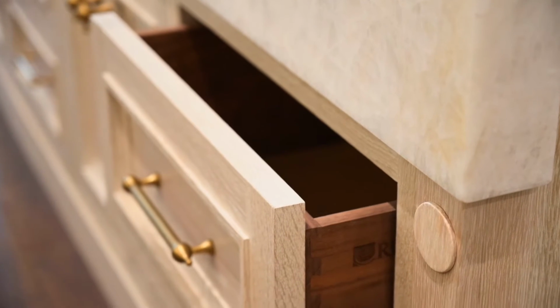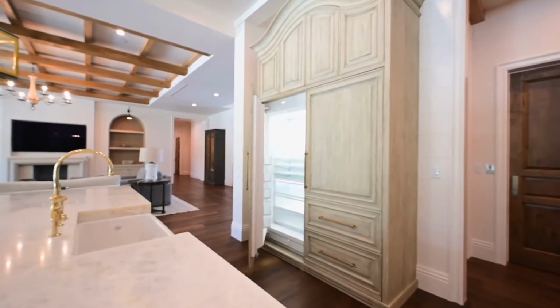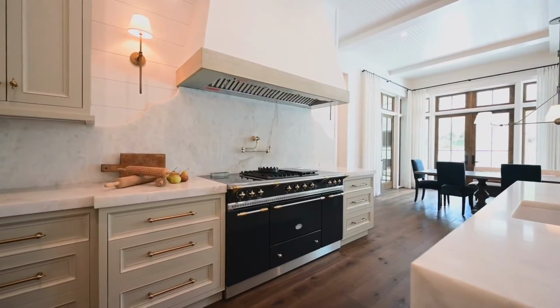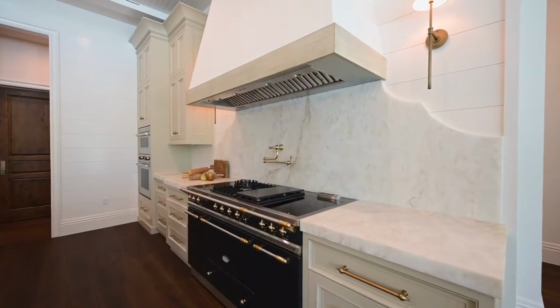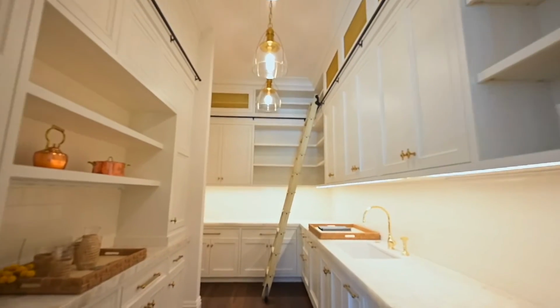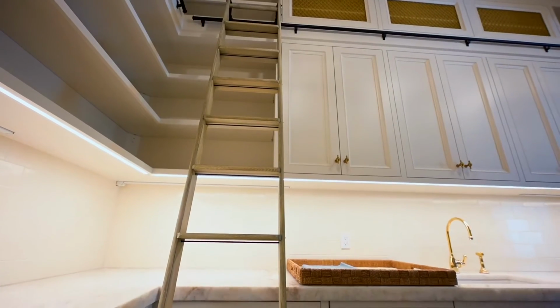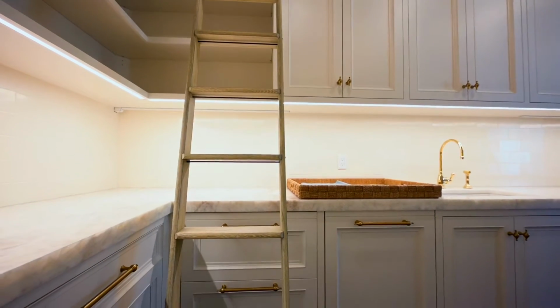All of the doors are extra thick. Then we did the side-by-side freezer and refrigerator. We built this custom kitchen hood and brought in basically an artist who did the Venetian plaster. Coming into the back kitchen, the butler's pantry, all custom cabinets all the way up to the ceiling. We did this custom ladder, which is kind of nice.